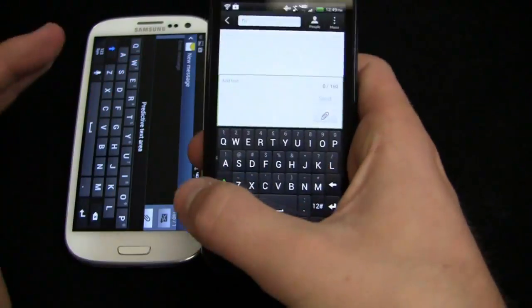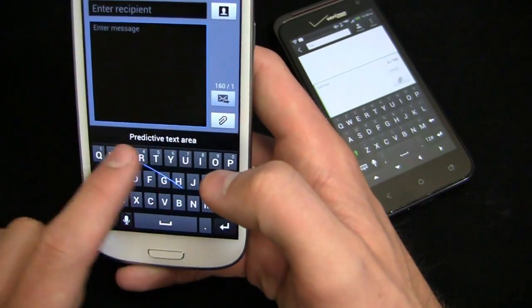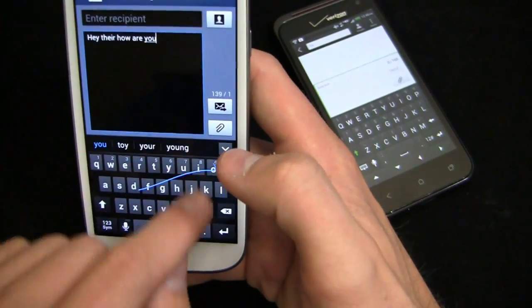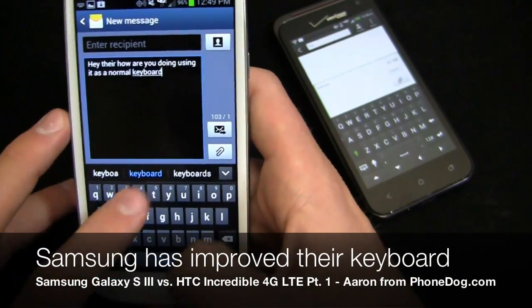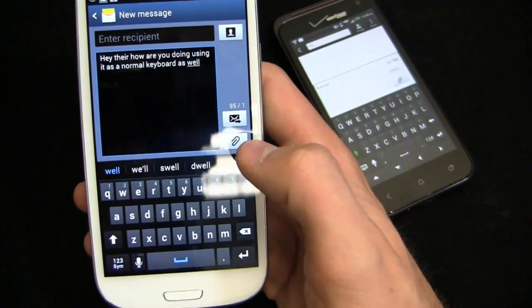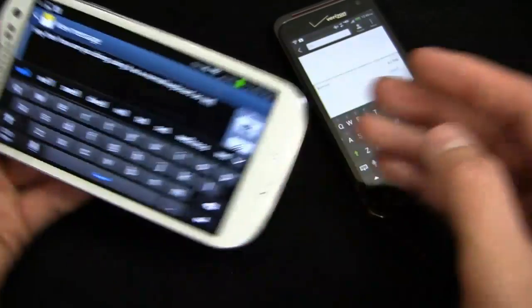But otherwise, HTC's keyboard has been updated, as has Samsung's, and as much as I don't care for Samsung's keyboard, I will say it's gotten better here with a built-in swipe feature, if that's your thing, as you can see here. And then you can go back to using it as a normal keyboard as well. So again, not my favorite keyboard. There are alternatives on the Google Play Store, but take a look at this one because they have made some changes to it, and of course in landscape mode you'll have no problem. It's a nice big display there.